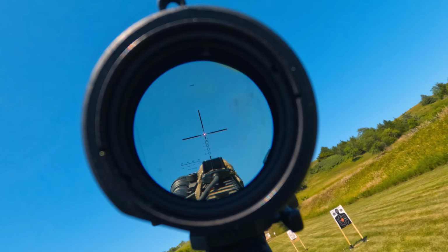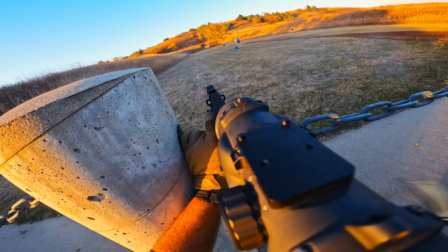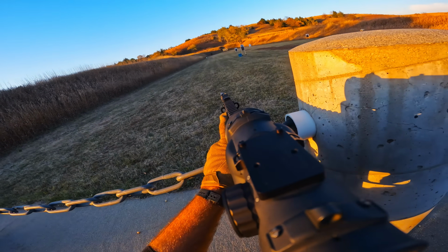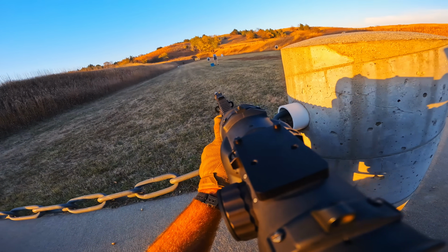So if I wanted a good 4x option with a top dot, the venerable Trijicon TA31 still exists. It has better glass, half the weight, half the cost, good field of view, not as good, but still very good. You throw a top dot on there and bam, you end up with something better in most regards.